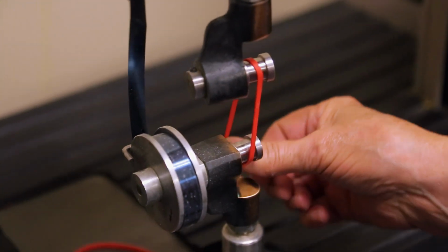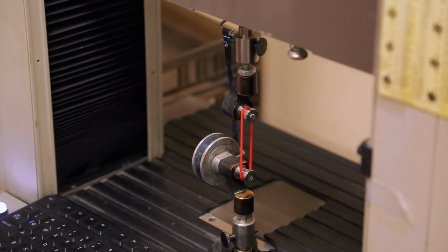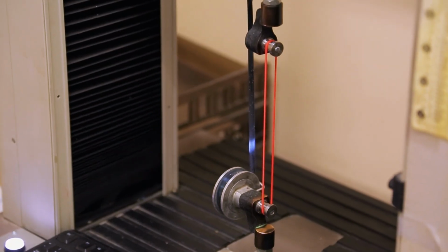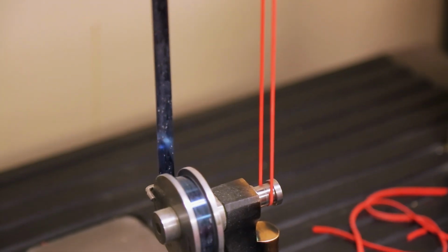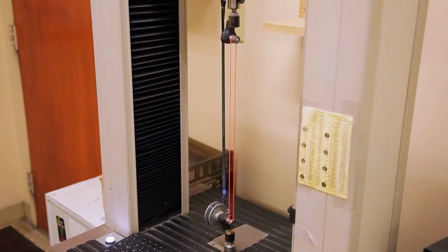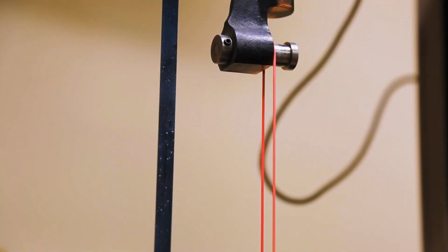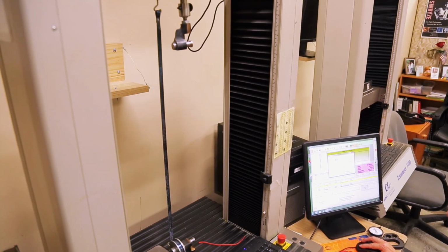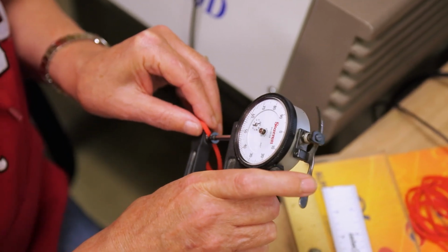Random samples of each batch of bands are taken for testing. We determine the stretchiness of a band by a process we call ultimate elongation, which determines how far a band will stretch before it breaks. And it's nerve-wracking. Oh, I don't like this. It's gonna snap like any second. Oh, it can't go any further. Oh! There it goes. Let's watch it again! No, my nerves can't take it.